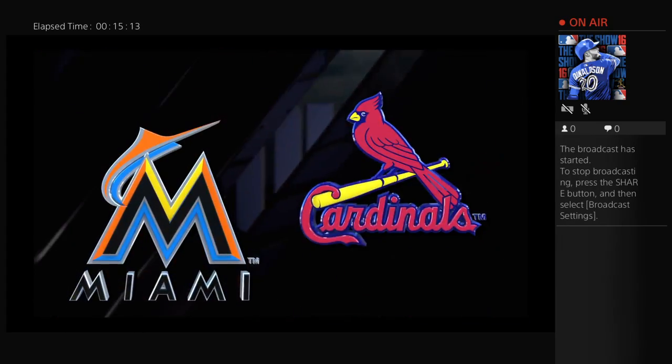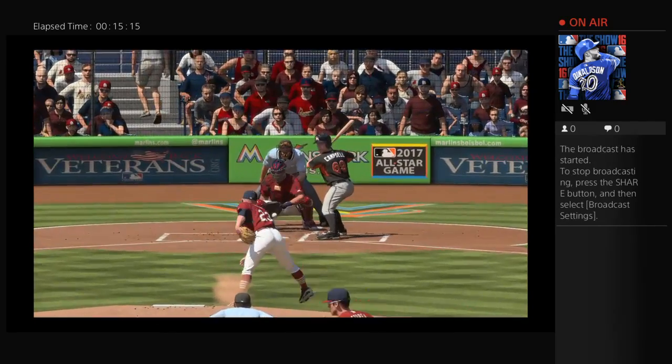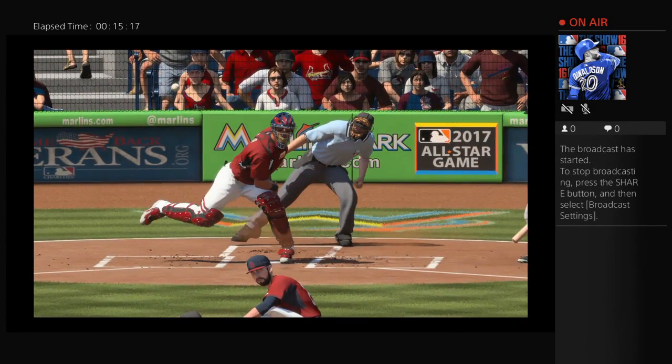Well, so much for that first hit of the game. Now he's going to try to press his luck and take second, but a good throw cuts him down.